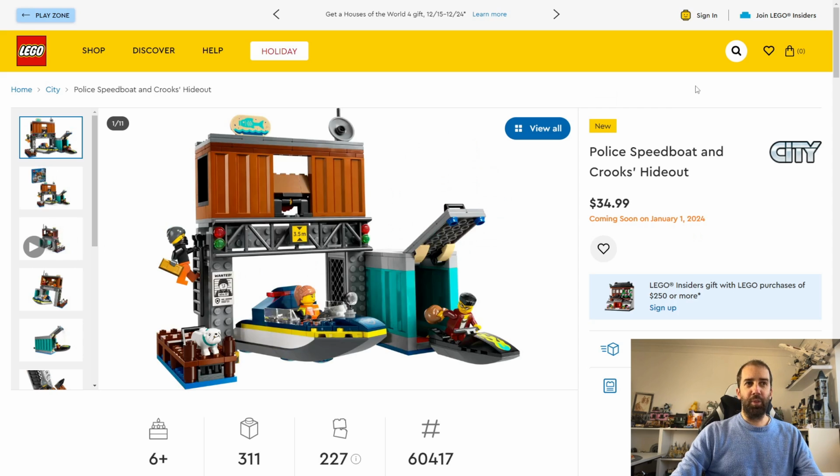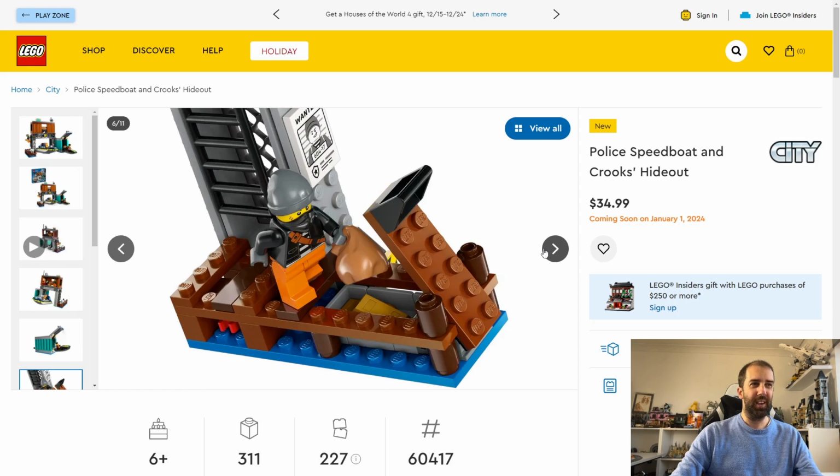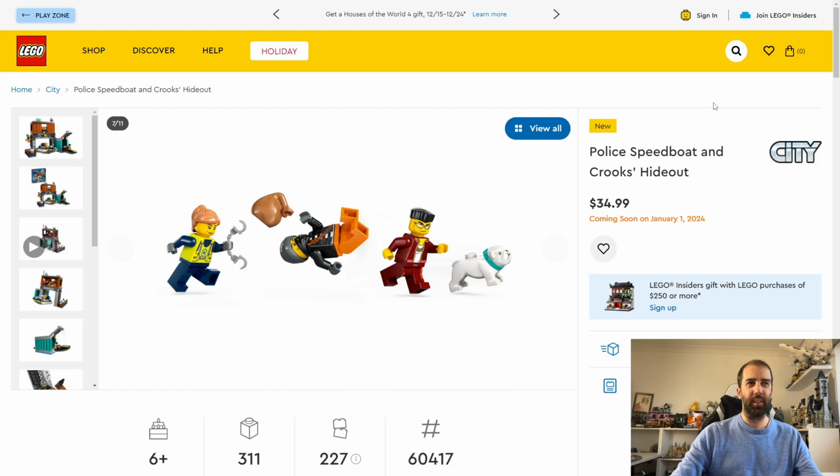Next we have the police speedboat and crooks hideout set. This one priced at $35 or £25. A little bit expensive for this one, maybe. That's not one I'll be interested in, but yeah, a little bit expensive I think on this one.